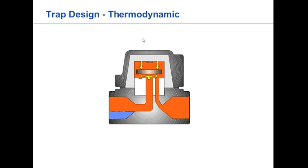The way that it works is there's a disc that sits in there. You can see it in between the set of arrows there. And as the live steam flows into the system, the steam will come through, up, and surround that cavity, pressurize that cavity. And because the steam on the bottom of that disc is flowing at a higher velocity than the steam on the top, it creates a lower pressure area which actually sucks that disc down against that seat and closes it off.